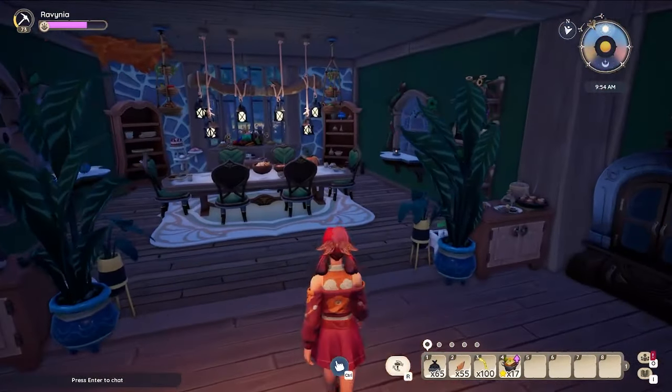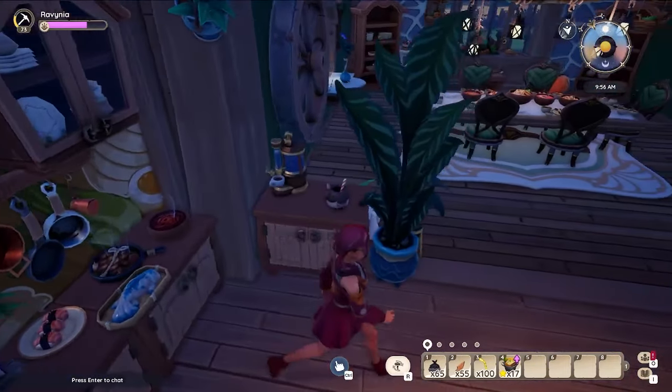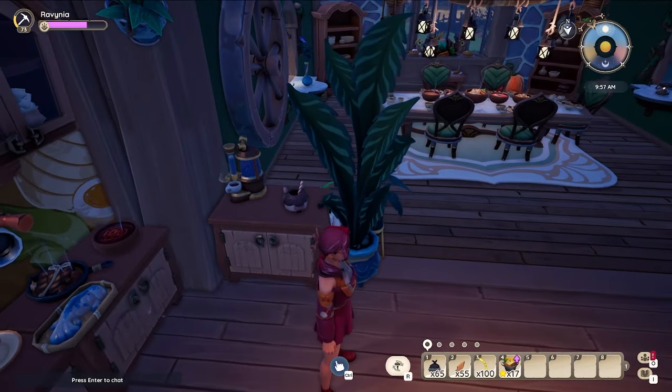And then I also love having the open concept directly into the dining room, but still kind of cutting it off a little bit so that they do feel like two separate spaces.